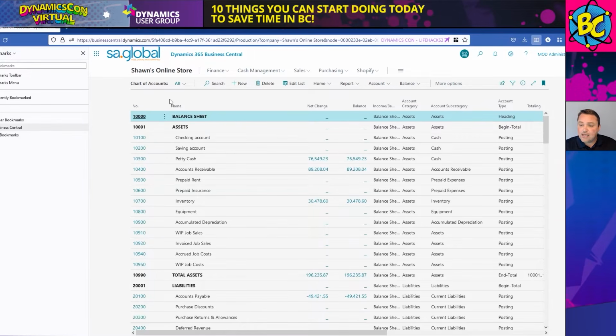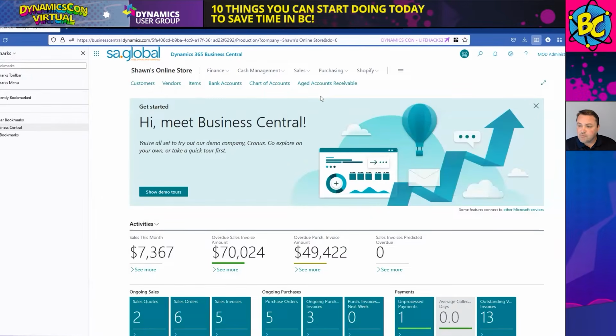And I have one here. And I'm in Shawn's online store, which is my second favorite retail spot next to that big river in South America. Shawn's online store. And now what I want to do is go into, remember that chart of accounts list? Let's go to that.